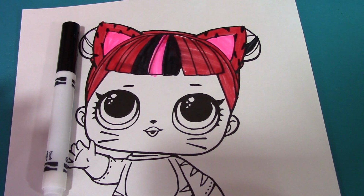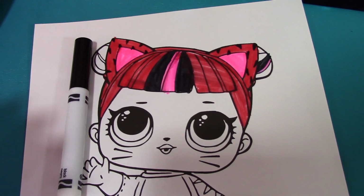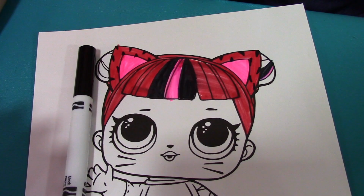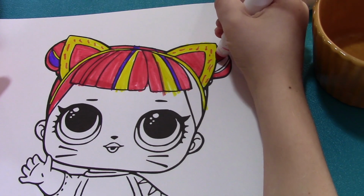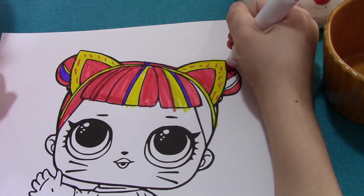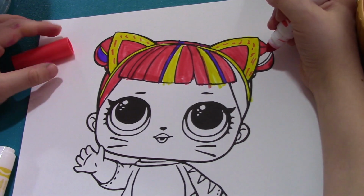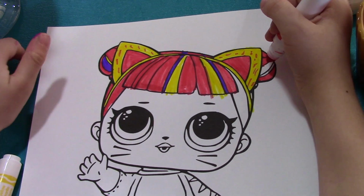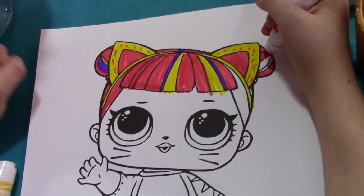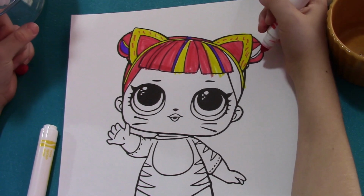Yeah, I'm on the buns right now. I did just one bun. I'm using all colors for the hair. Tell us in the comments when we're done with these, which one do you think looks better? Because I don't know. I think Gabrielle's looks better, but so far. Yeah. You never know what's gonna happen. Next.